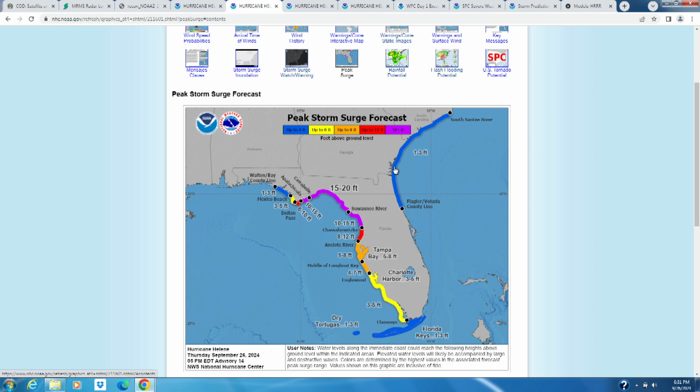Yeah, something you can note here is that the center is going to come up right into this region here. You can see the worst of the flooding is going to end up to its east, given that this is an east-based system, which is important to note. Even down to Tampa, they're expecting 5 to 8 feet of storm surge. However, if you go to the west, there's not a lot, and the storm surge drops off quickly.